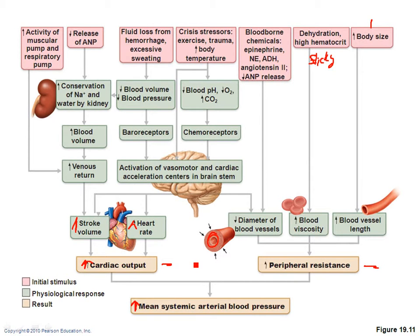If you have any questions about this, please come find me, or any of your instructors will be glad to explain this to you further. It is a complex system, but it's a lot of fun once you get the hang of it.